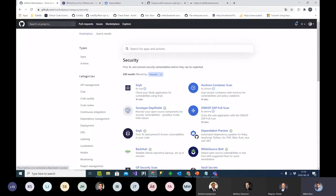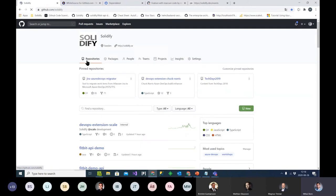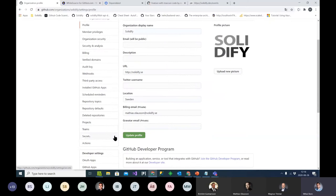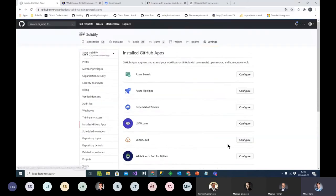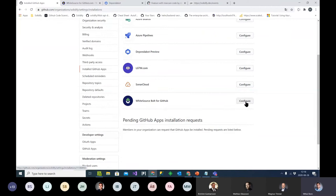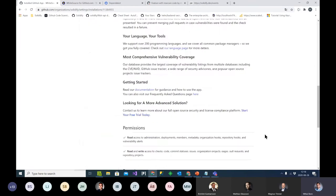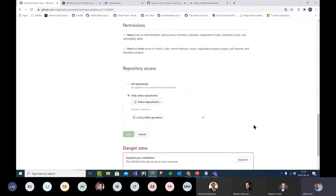WhiteSource Bolt must then be configured for your repo. This is done from the installed GitHub apps under the organization settings. So if we go to Solidify settings, we can configure WhiteSource Bolt. And we can choose which repositories we want to enable it for. So I chose my Fitbit API demo.